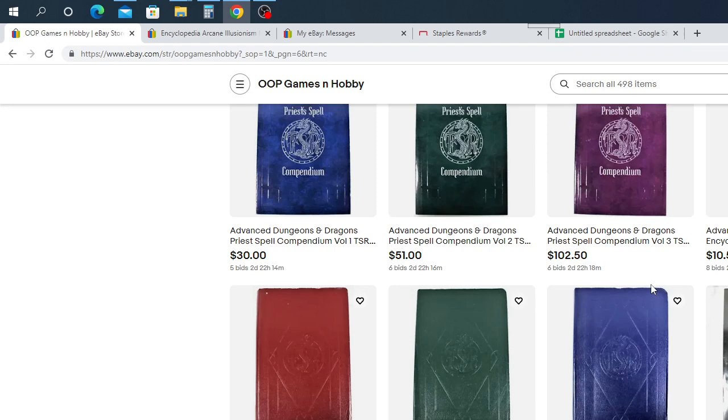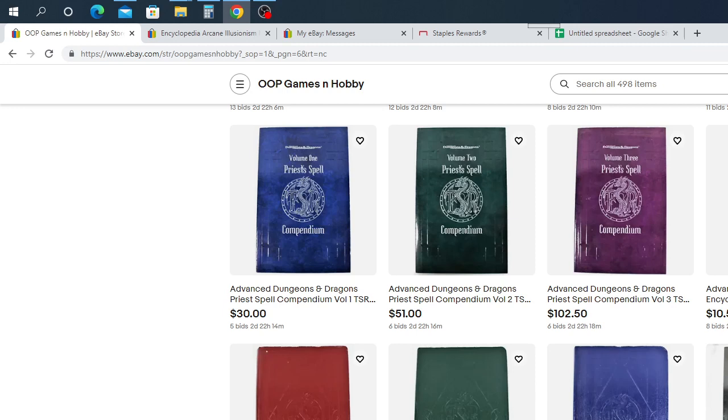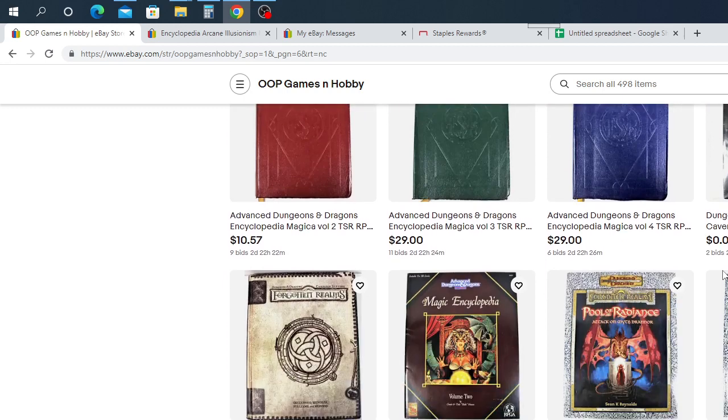The Magicka books, I'm missing most of the gold lettering on the side. They're pretty well worn down at the edge. But if you're just a player, boom, this is your chance to get them. You're not going to get the high-end ones, but if you plan to play them and use them anyway, you might as well get the lower-end ones and use the shit out of them, right? So we've got that.